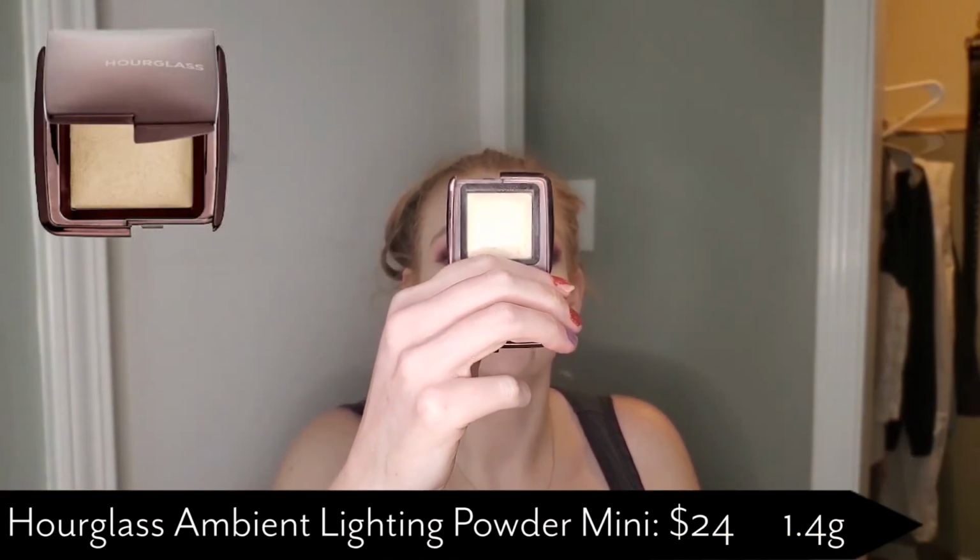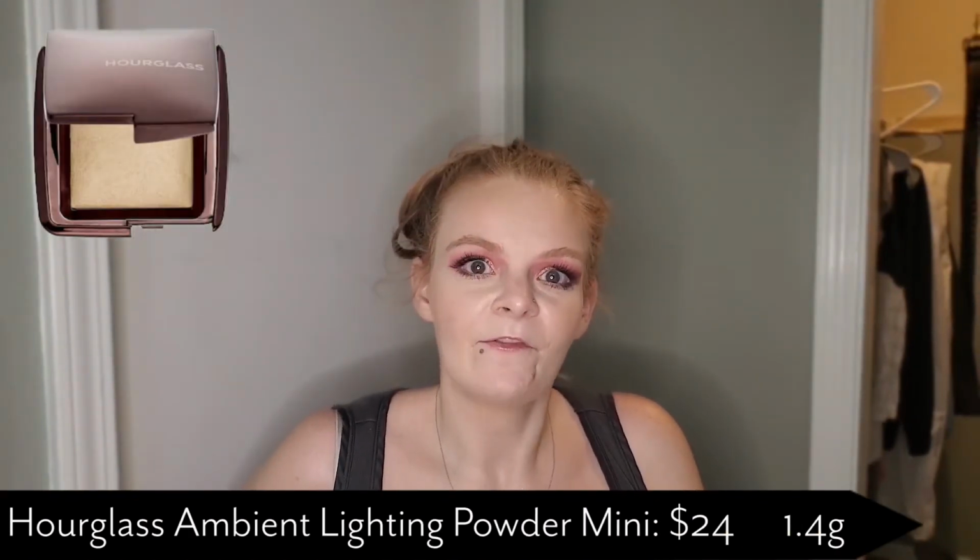My next purchase regret is, once again, another high-end item. This is the Hourglass Diffused Light Ambient Lighting Powder, but it's not the formulation I'm pissed at. It's the size of this fucking pan.